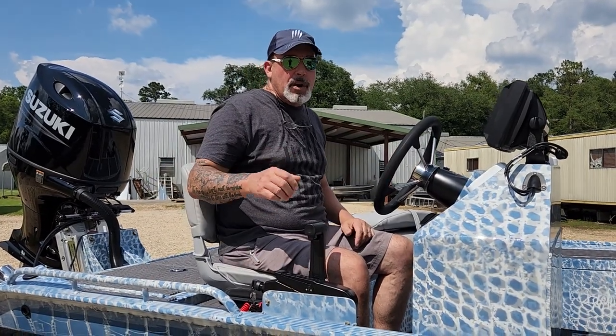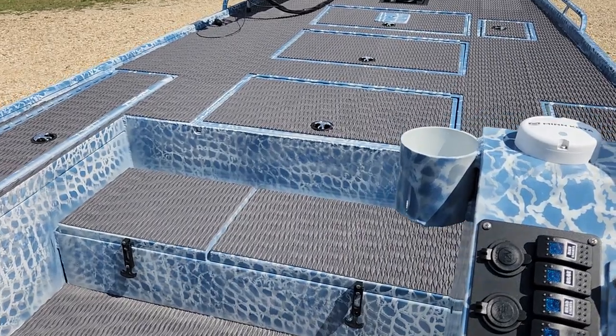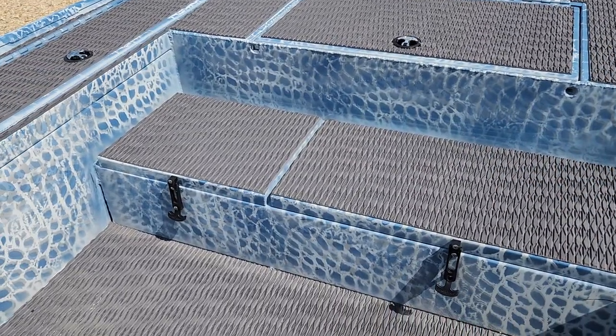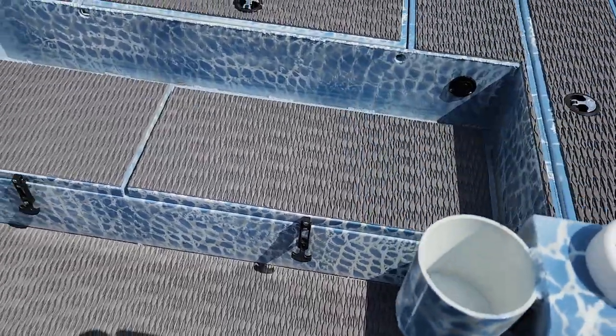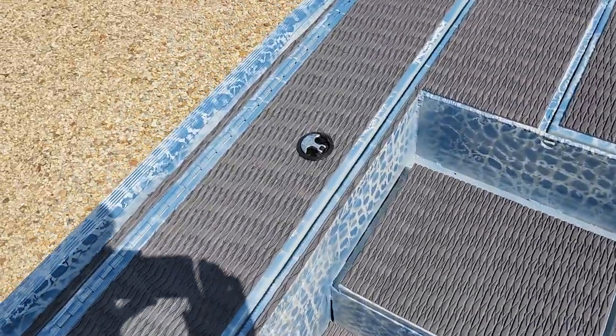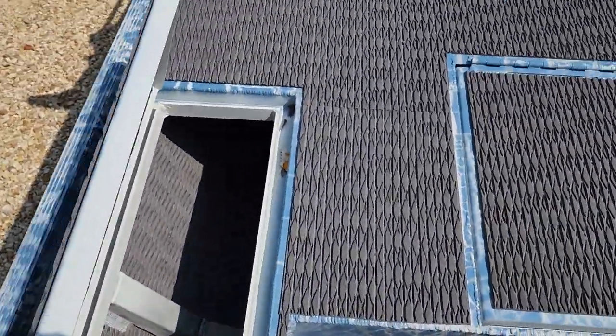Hand me the camera, I'll walk you up onto the front deck. All right, walking up to the front deck here, he's got an ice chest on the left right there for drinks, and he's got a storage box there. It also acts as a step to get to the front deck. Two nice rod lockers, one on each side. Got one of those on the other side as well.